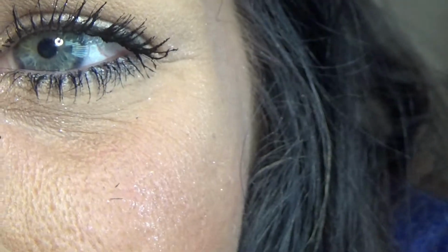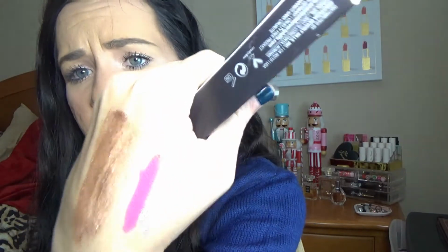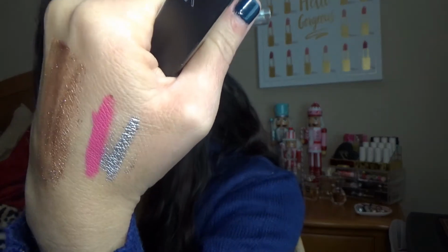I don't know how people do it. I can never do anything with my waterline. But it goes on so smooth, and it's so metallic. Look at that. Look how pretty that is. This was $4.99. I couldn't find it on the Ulta website, but I'm pretty sure it was originally $20 because I did almost buy it once. I'm glad that I didn't because I found it at TJ Maxx, and it's so pretty, and I think it's really pretty for the holidays too.